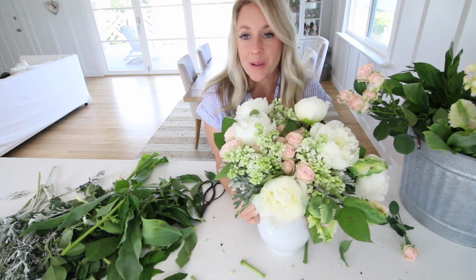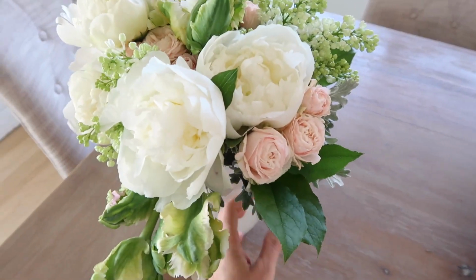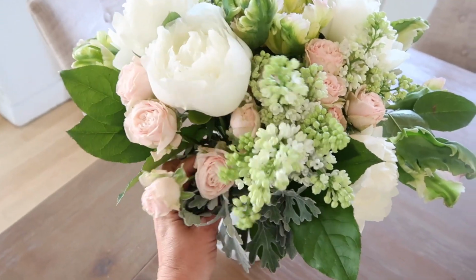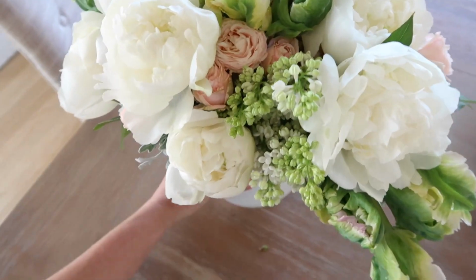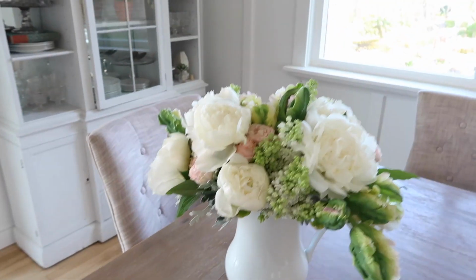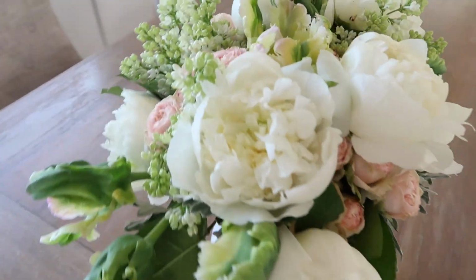Once you're done, you're going to want to give it a good spin, set it somewhere, take it away from your little workspace, away from all the distractions and all the greenery. Walk around it, see what needs to be filled in. I can see over here in this area, it needs to have a little bit more Dusty Miller to have it be just symmetrical all around.